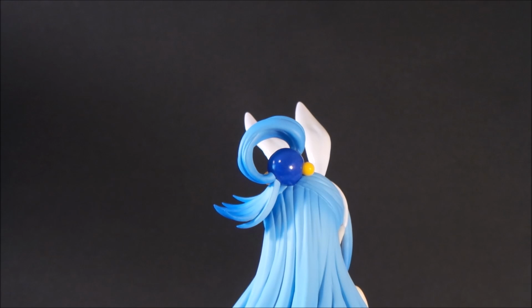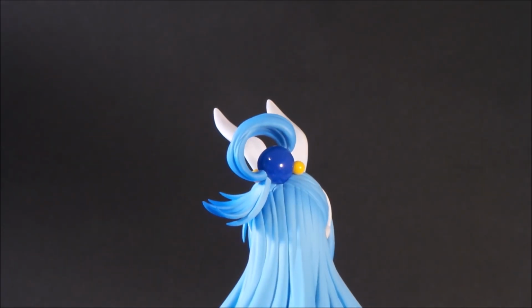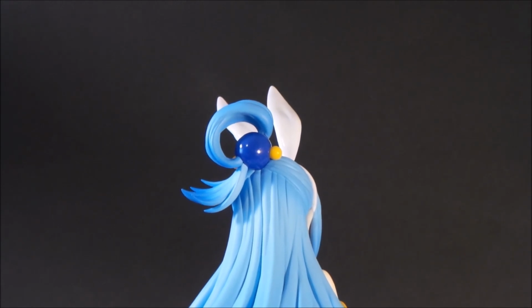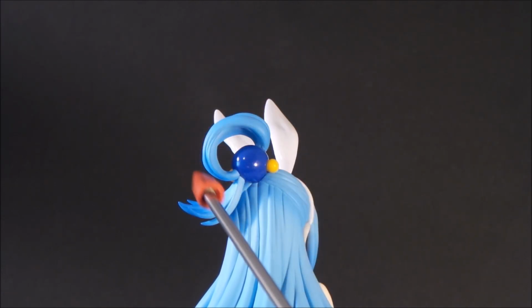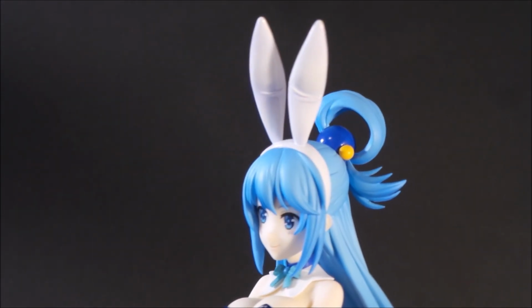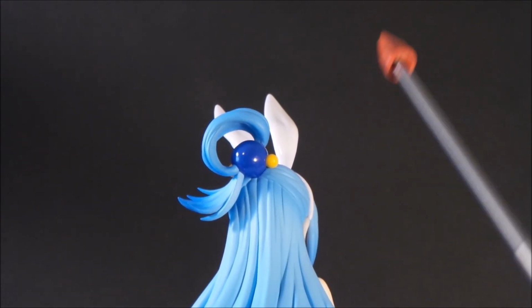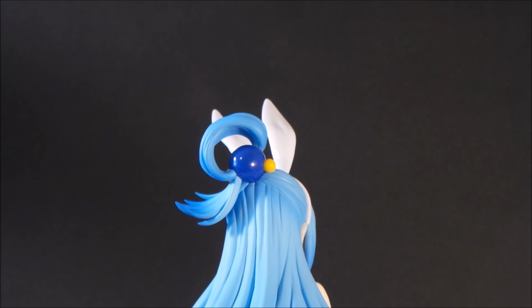So you've got the H2. You've got your hydrogen and your oxygen atoms, and that makes up water. Hence, her name is Aqua, which is another word for water. So, for those of you that didn't know. She's got her hair tied up with that in a kind of loop here. Very nice. It's darker at the tips. The hair ornament is a dark purple color, and I guess the oxygen atoms are yellow.